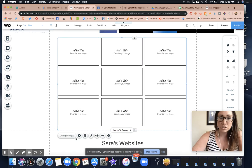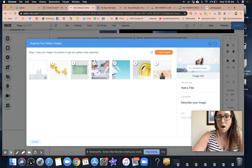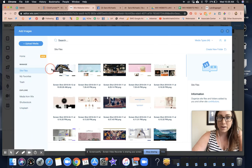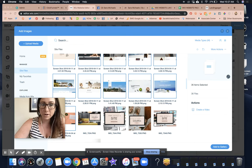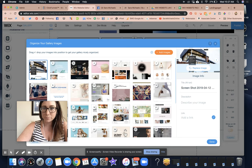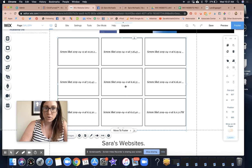So now what I'm going to do is click on the Change Images option. I notice that there's no select all, so I'm just going to delete all of the images currently on the grid. And I'm going to go in and add all of the pre-styled sites that I just added. You'll want to make sure that it's an even number that can be divided by whatever it is, like 4 or something like that. Okay, add to gallery. All right, and now I'm going to click done and I'll show you how this is going to appear.